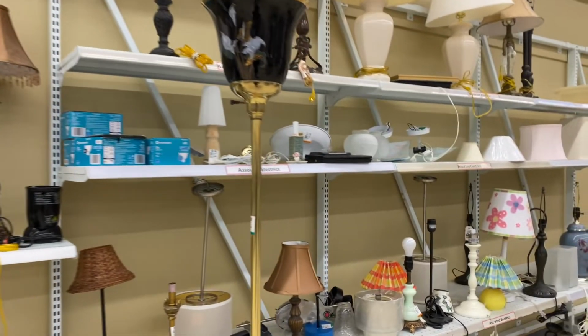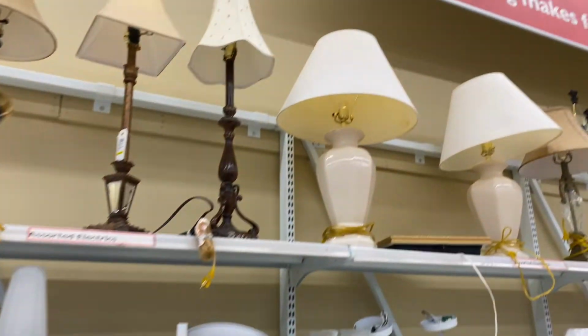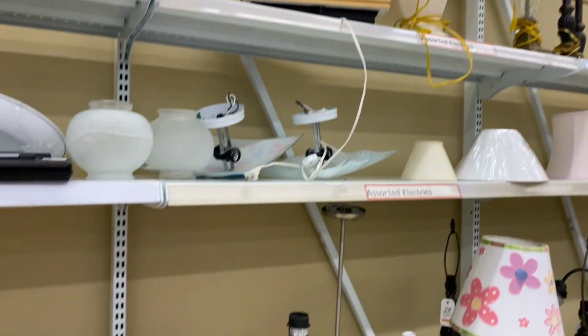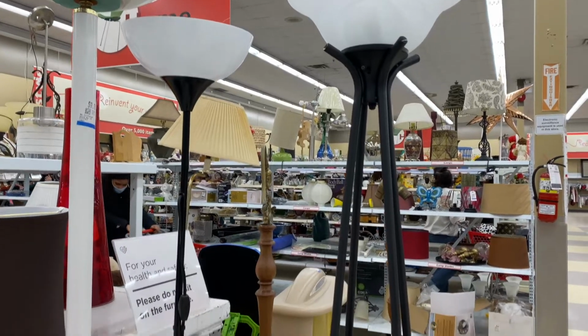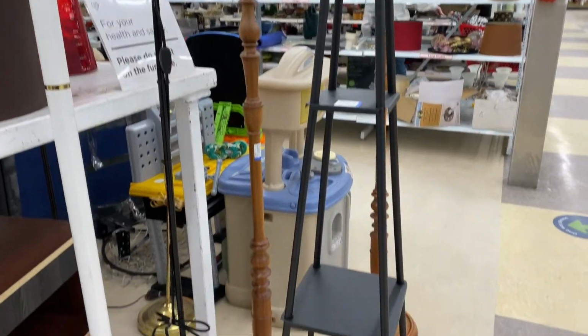I also love checking the lamp section, because a lot of the times you can find something really nice and vintage for your home. They are very cheap compared to any other home decor store, so definitely check out the lamps as well.